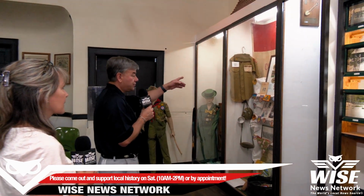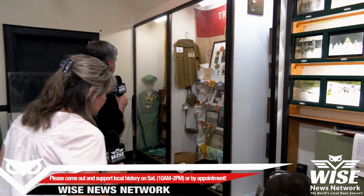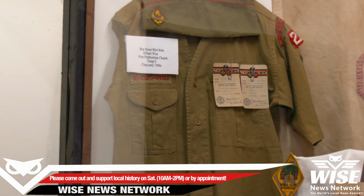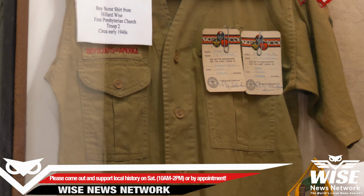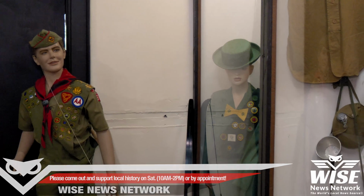Yeah, the Troop 2, some old Boy Scout, Cub Scout. This is my dad's Cub Scout uniform right there. Oh, wow, get a picture of that. Yeah, we have a strong history of Boy Scouts in Cherryville. And Girl Scouts, too. Yep. And Brownies and Girl Scouts.